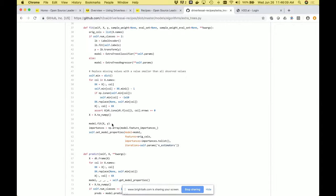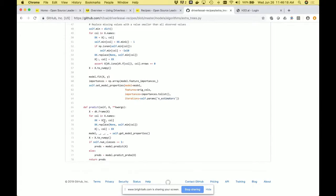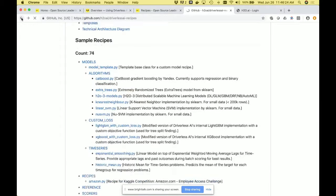It's not much work. And then once you have the model, you have to set it to the self state so that it can be serialized. And then later when you come in prediction time, you can load it again and then make predictions. So it's not a complicated process. It's very much like sklearn.